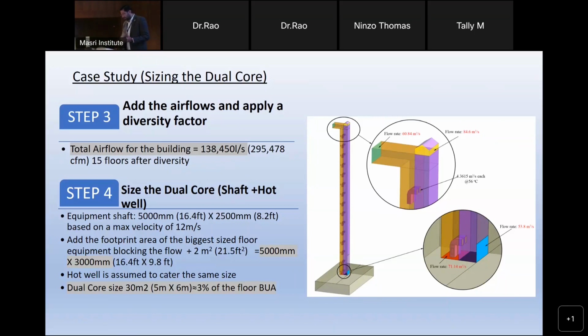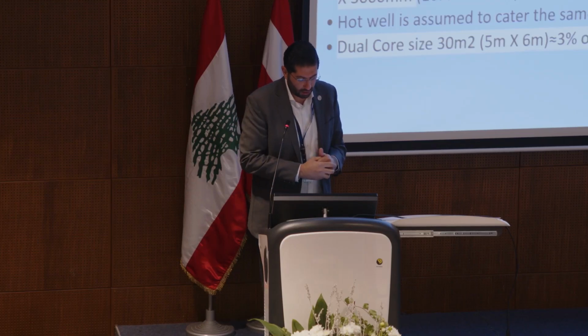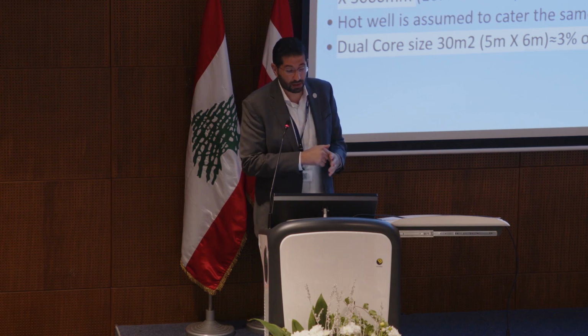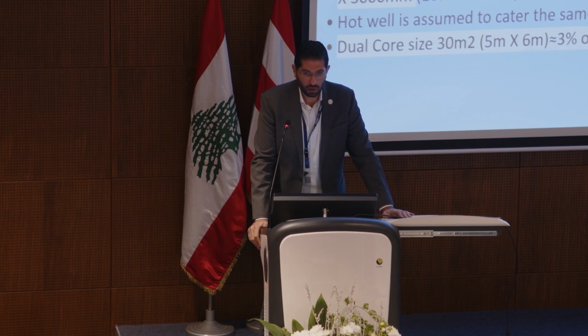And we assumed that the hot well is of the same size because the air is flowing there, and the full hot well dual core is 5 meters by 6 meters, which is almost 3% of the floor built up area.